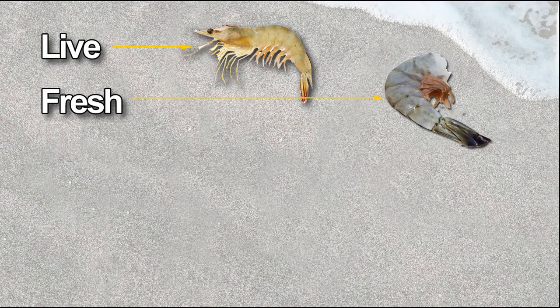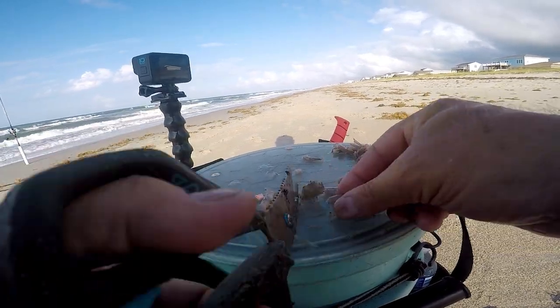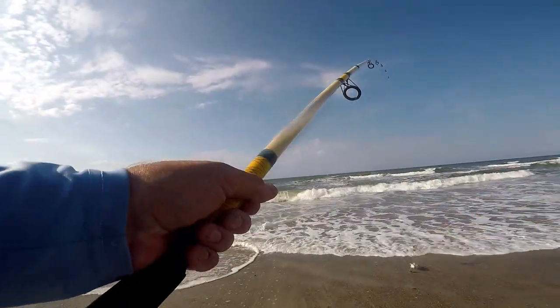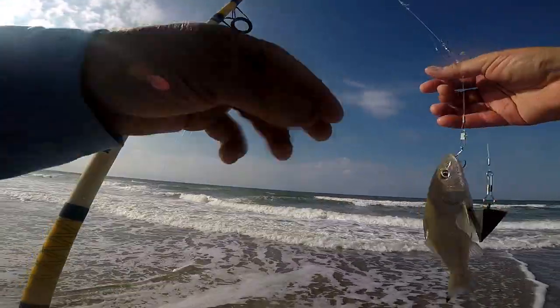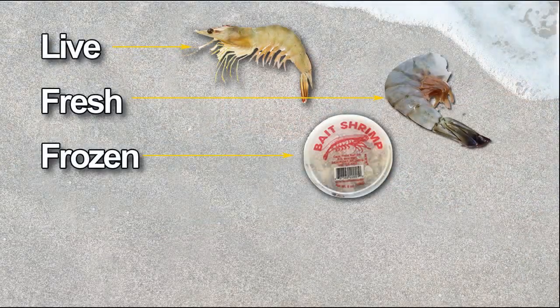Next up, if you can't get live bait, you can get fresh bait. Fresh bait is like live bait, but it hasn't yet been frozen. So you stop at the store and you pick up some fresh shrimp, for example. That's a good fresh bait, or you can get some fresh cut mullet in some of these stores. Or you can just catch yourself a mullet and use it, or pinfish makes great bait. So that's another way you can go.